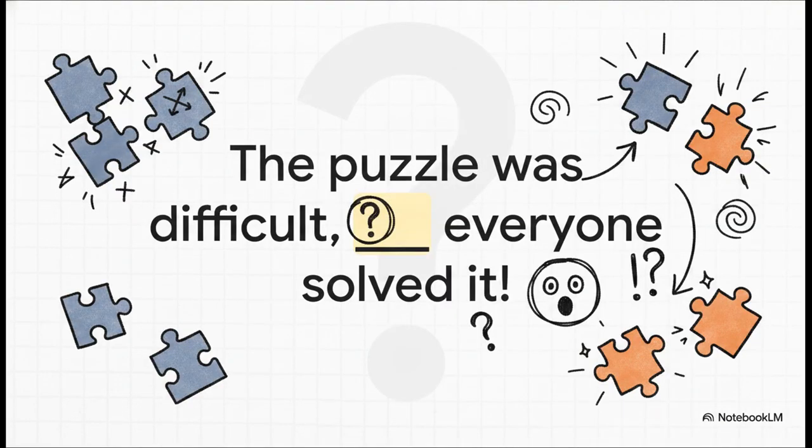Let's try one more. The puzzle was difficult, blank, everyone solved it. Really think before you answer this one. The puzzle is incredibly hard, but they still did it, which is a very unexpected result. So, which connector absolutely loves surprises?